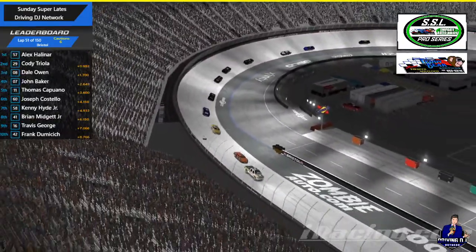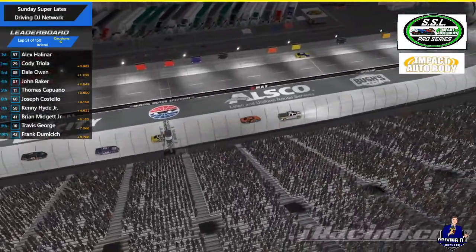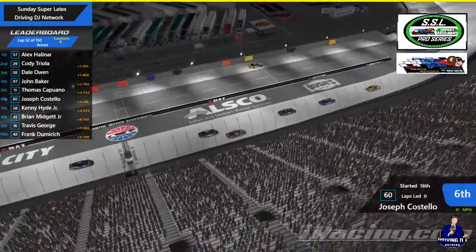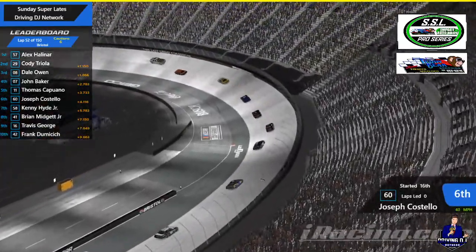Caution still waves. If they get one to go this time by... Still nothing yet. See if we can get a word in with one of our drivers from 16th up to 6th.